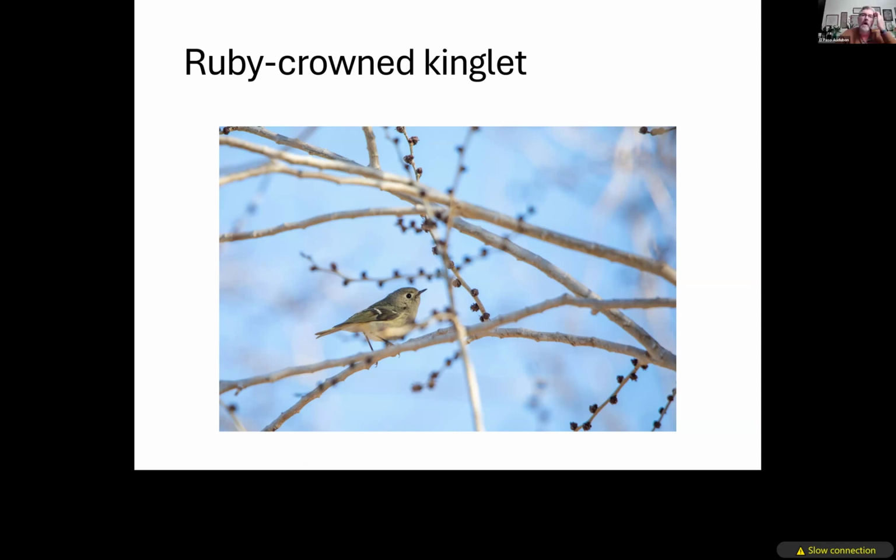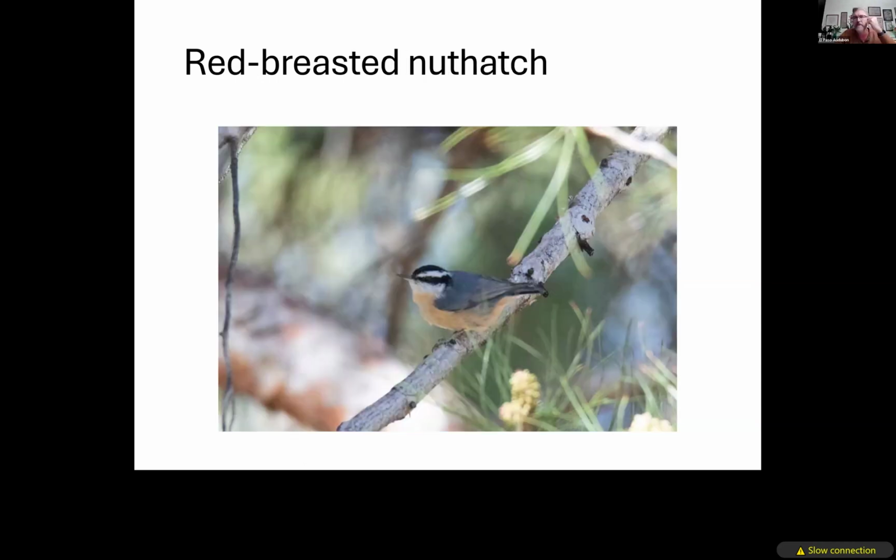Red-breasted nuthatch is another nice winter bird for us. Trying to think, we occasionally do get white-breasted, but red-breasted is the more common of the nuthatches. Surprisingly small, with this reddish belly, and then the black and white striped head.